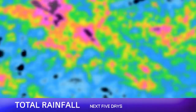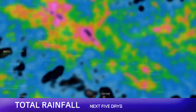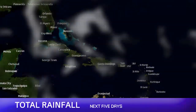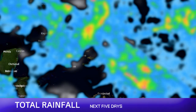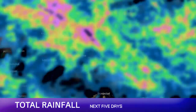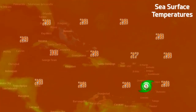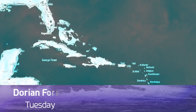Look at this rainfall chart right now over the next 5 days. You can see there not much rain is expected on the Caribbean islands. Any pink areas on this screen is about 3 inches of rain. You can see the larger amounts are actually going to be expected when the storm passes near the Bahamas and possibly over into Florida. So that is very interesting to see. Of course, rain rates could still be pretty high, so flash flooding possible on any of these islands over the next few days. Sea surface temperatures are high, 28 degrees or more.